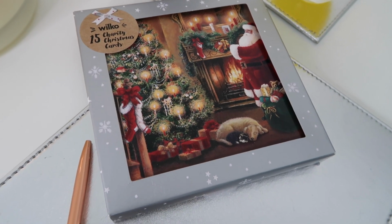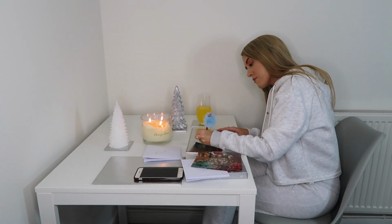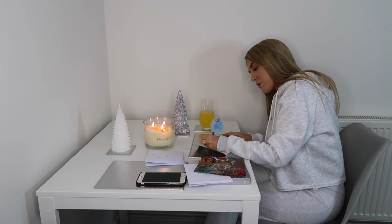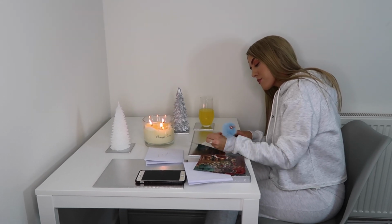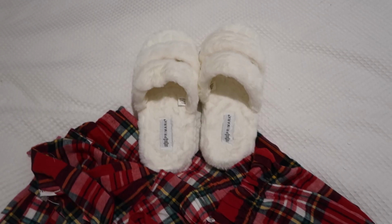Because it is that festive time of year, I either spend my evenings writing Christmas cards because I'm super last minute, or wrapping presents. So tonight I'm catching up on last minute Christmas cards that I should have written a lot sooner. And then as soon as I'm done, I lay my pyjamas out, ready to get cozy and have a nice warm bath.